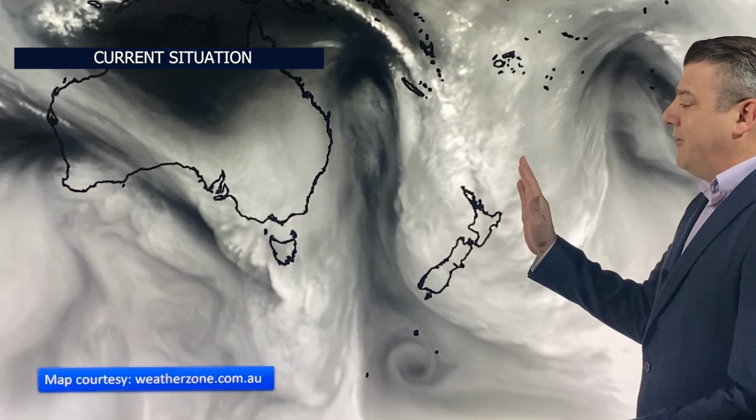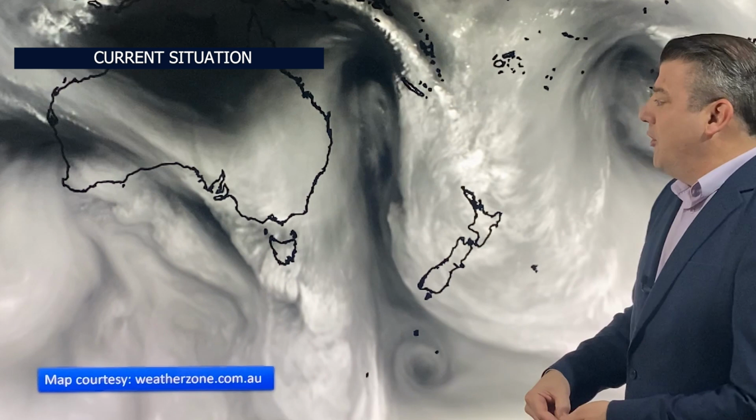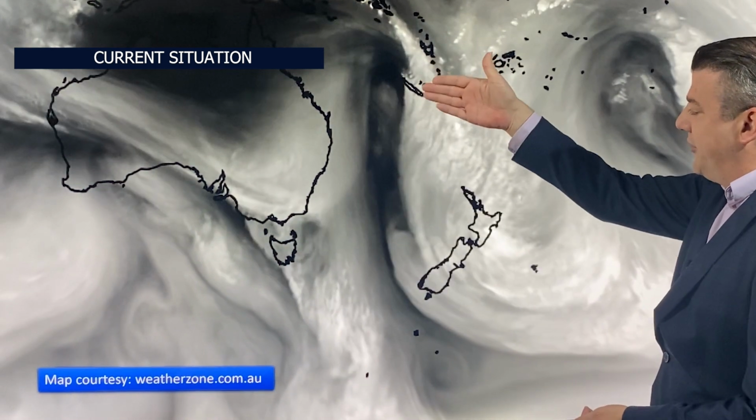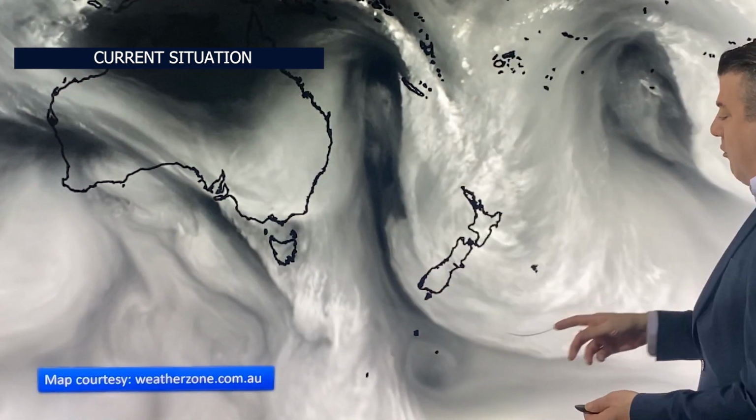On the satellite map today, we've got the water vapor map. It shows where all the moisture is up in the atmosphere. Bright white indicates rain, or at least high humidity, and the darker colours show drier air, southerlies, for example, out here in the Tasman. So you can certainly see this explosion out of the tropics, at least explosion in the atmosphere, southwards down and across the New Zealand area.